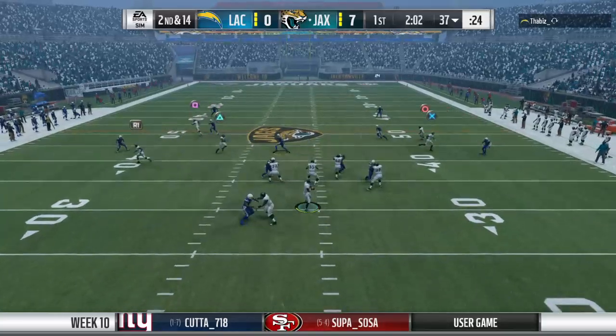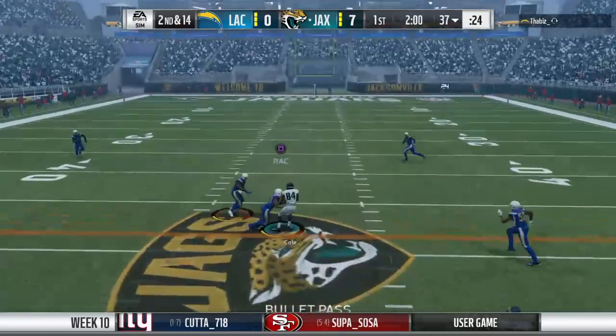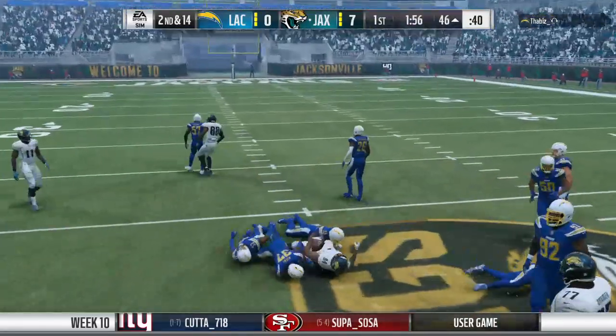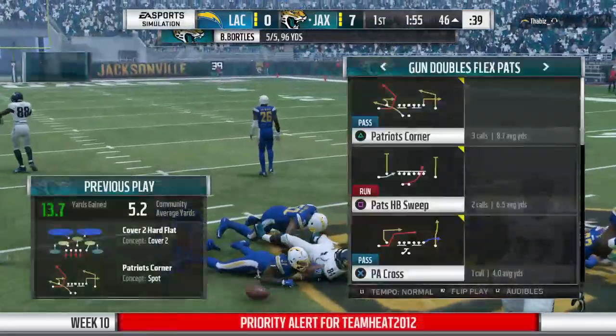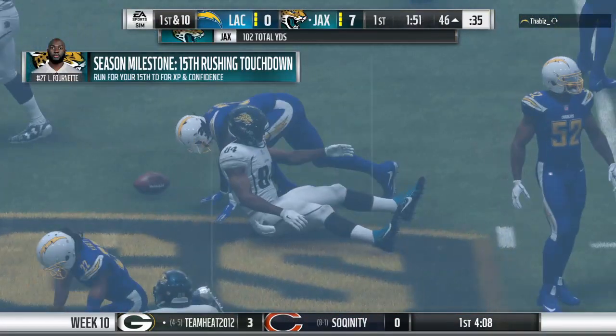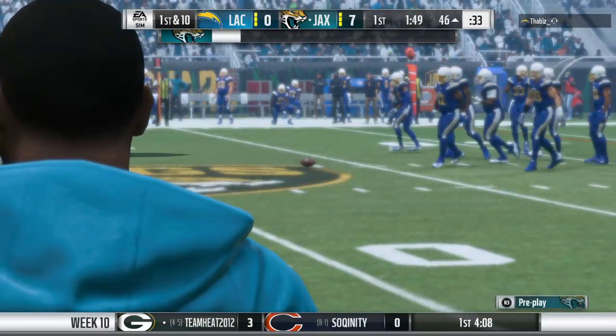Working from the gun, it's Bortles. Got his man, complete over the middle. It's Cole. And he'll be taken down, but not before he gets into enemy territory. A Jacksonville first down on a pickup of 17.